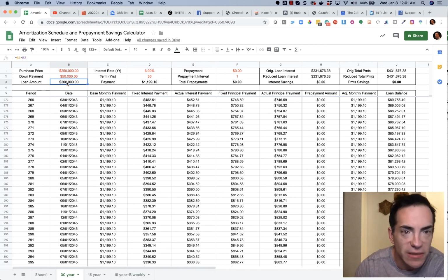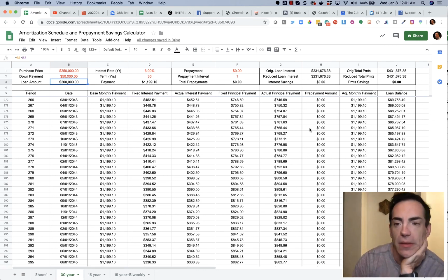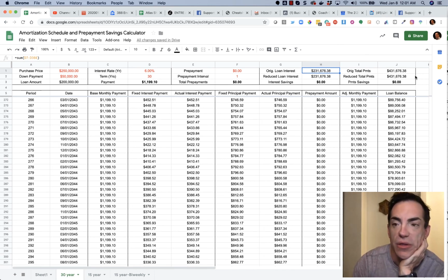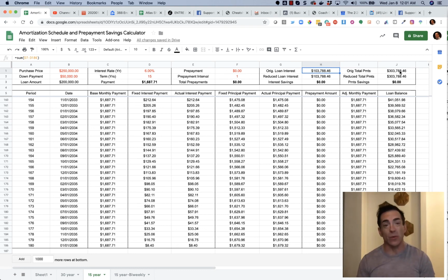So if we have a $200,000 loan at 6% over 30 years and a $200,000 loan at 6% over 15 years, and we compare the total payments on the 30-year note of $431,000, of which $231,000 is interest. On the 15-year, we have about $300,000 in payments, of which $103,000 is interest. That's a pretty big difference, right? The difference between 431 and 303, what's that, $128,000 that we save by compressing our term to 15 years versus 30.